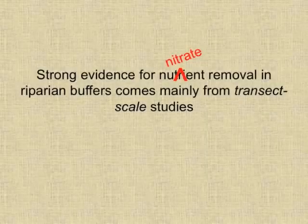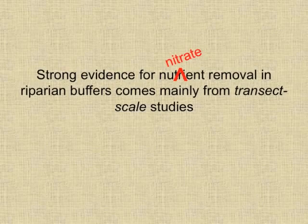Most of the evidence that we have that riparian buffers take up nutrients are from studies at what I call the transect scale. This is true for all nutrients and also for nitrate, which is what I'm going to be focusing on today. Nitrate is the dominant form of nitrogen that is lost from disturbed areas like croplands and developed land. It's also fairly easy to measure, and it provides a good indicator of the total nitrogen loss from a watershed.